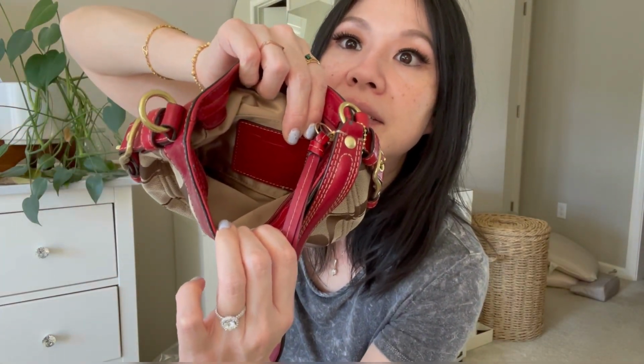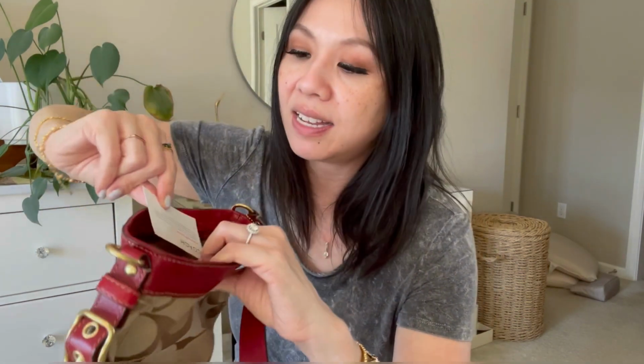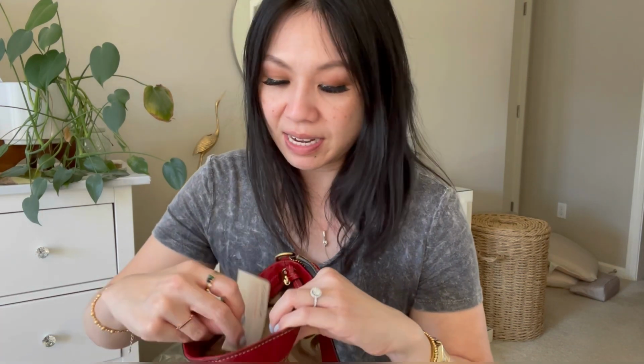Here is the creed to the bag. And it has this little cute pocket. This is the Coach signature collection. And you can see that this bag is just in beautiful condition. And I love the red against this. And it's such a cute little mini bag. You can wear it like this. You can carry it really casually, just like this. And it's just so cute.